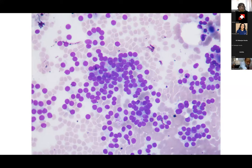There are other malignancies where we can get some specific features, such as medullary thyroid carcinoma, where the features can be specific. Anaplastic thyroid carcinoma has specific features.